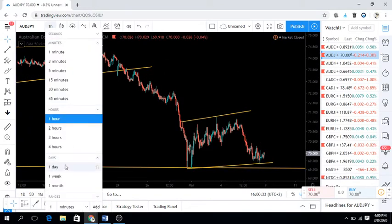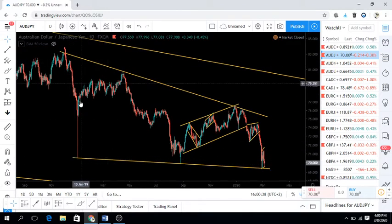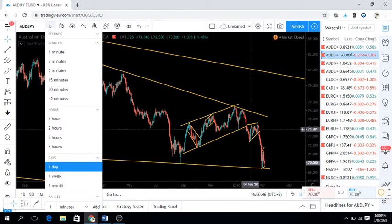AUD, we've been looking for buys after we got this third touch. So we're looking for buys off of this level. But as you can see, it's still in a strong downtrend. We got to sell after the breakout of this descending pattern.